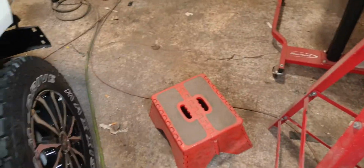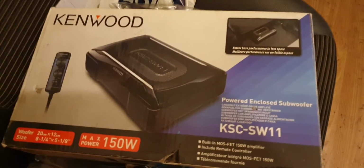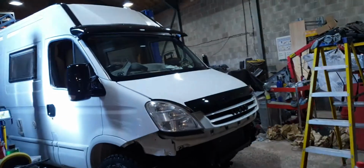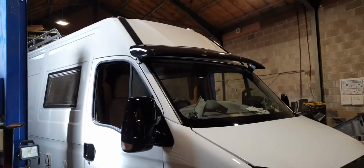Rockford Punch speakers, two of those, 6x4s I believe. And then if we go in here quickly, we're also putting that in. Kenwood powered enclosed subwoofer. So the sound system should look absolutely fantastic. But it's coming along well. Solar panels in, 3000 watt inverters in.